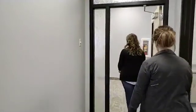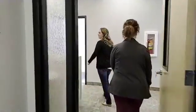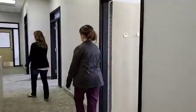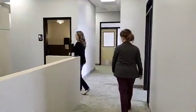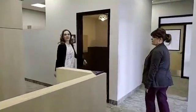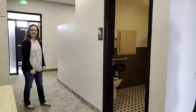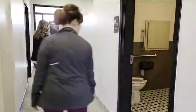I love the doors. I love the look. It's beautiful. Yes, a lot of details went into it. A little more fancier bathroom. Ooh, I love those floors. That is gorgeous. Beautiful tile.